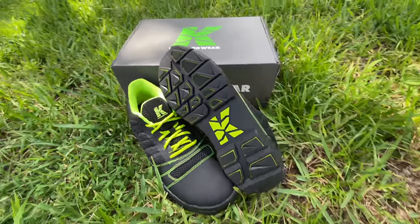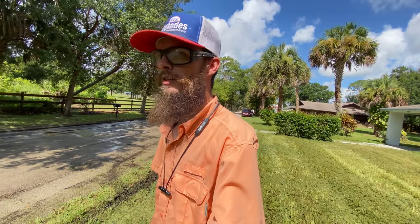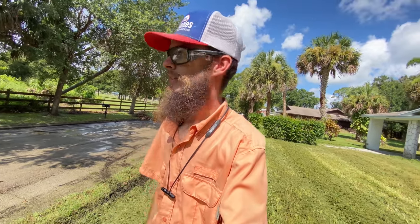Every time I'm out mowing, I use these shoes. And actually, they got a new color that I might even just wear them out because they just look so good. But let's get to it. I got some weed eating I gotta do. We got a car driving by. And let's get back to it.